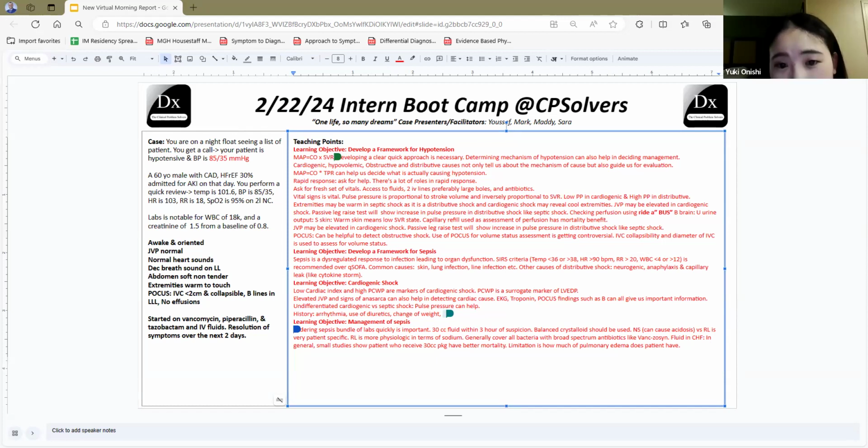And next, rapid response. First, ask for help. There are a lot of roles in a rapid response. Ask for first aid: vitals, access to fluids, IV lines, preferably large bore, and antibiotics. Vital signs are vital, and pulse pressure is proportional to stroke volume and inversely proportional to SVR. Low pulse pressure in cardiogenic and high pulse pressure in distributive. An extreme case may be warm extremities in septic shock, a distributive shock, and cardiogenic shock may reveal cool extremities. JVP may be elevated in cardiogenic shock, and a passive leg raise test will show an increase in pulse pressure in distributive shock like septic shock.